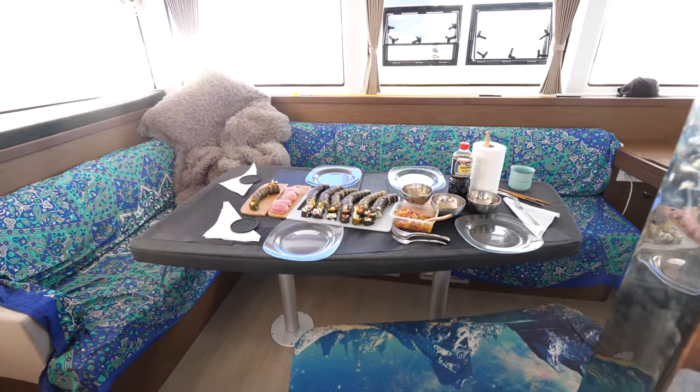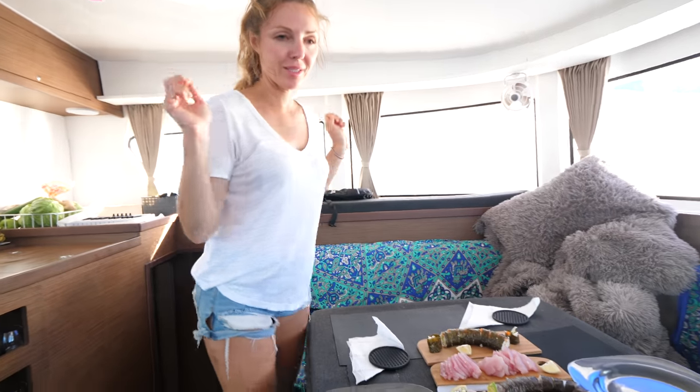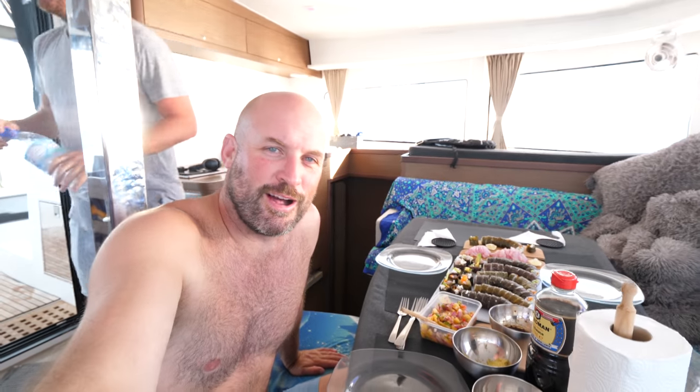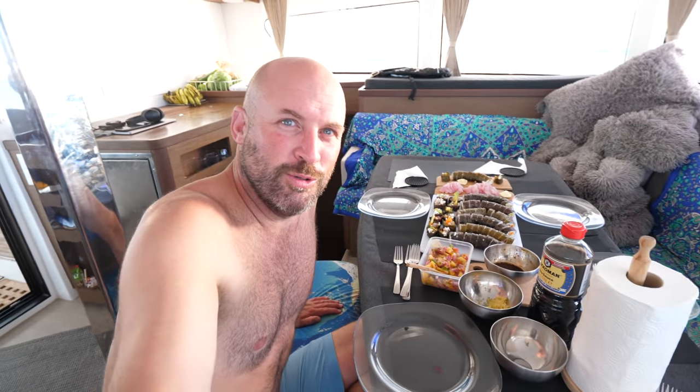It's worth it. Fresh Wahoo! Delicious Wahoo! This is the Wahoo that we caught today. Check it out. Wahoo! Eating wahoo and looking at whales. Doesn't get much better. Huge, gigantic whale.